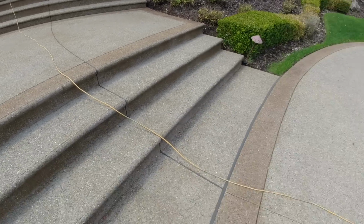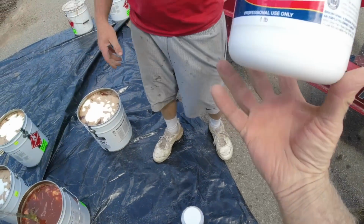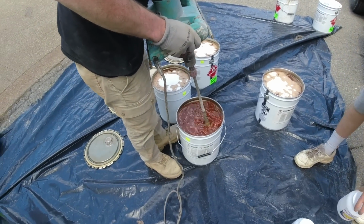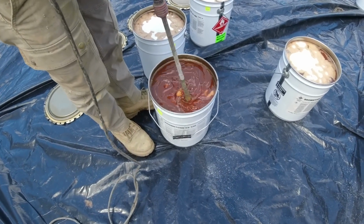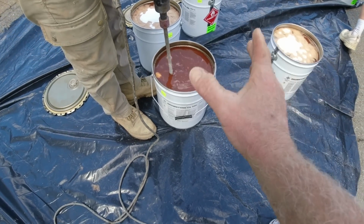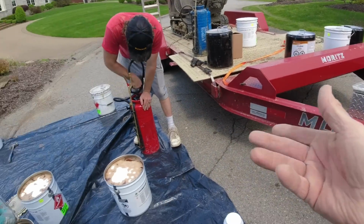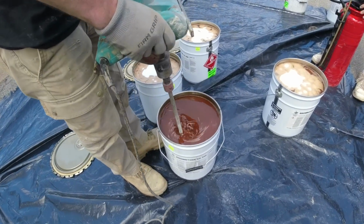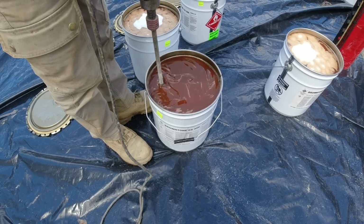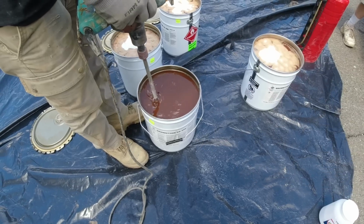All right, let's get the sealer mixed up and get spraying. We put traction grip in this, just like our regular sealer. Now you can see how it changes colors. The brown pigment settles at the bottom. Sometimes we flip them over in the truck while we're transporting them, and that'll pre-mix it for us. As soon as we get an empty bucket, we can dump from bucket to bucket and help mix.